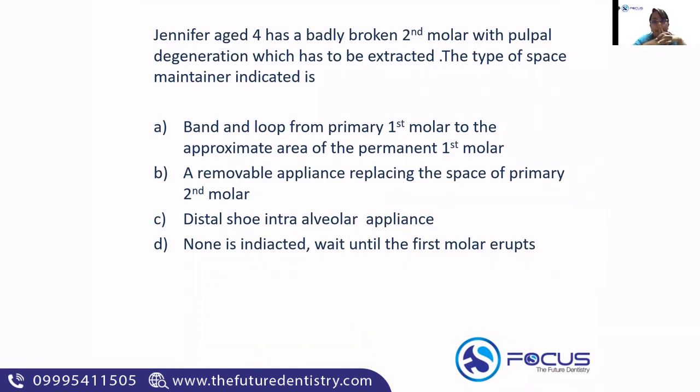It is a badly broken second molar. Yes, correct. I got one correct answer from Nandini. Dr. Nandini, you're right. It is a distal shoe intraalveolar appliance. What is the confusion in this question? See, the child's age is 4 years. So in 4 years, does the first permanent molar erupt? No. So what is the indication of a distal shoe space maintainer actually? It is indicated in the case of a deciduous second molar loss prior to the eruption of your first permanent molar. So that is the clue that is given here.